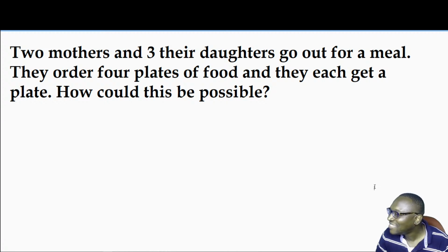So I see it's not possible. They can't each get 1 plate. 5 is bigger than 4. It is, in this case, it's possible.